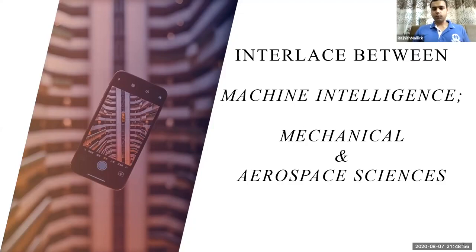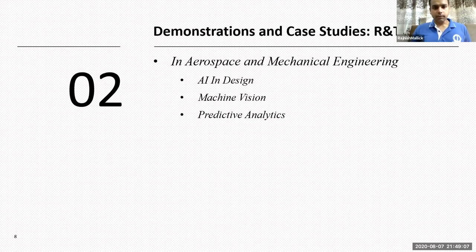So let me quickly get into the second part of the presentation, that is the interlace between machine intelligence, mechanical, and aerospace sciences. In this second part, I'm going to talk about a couple of demonstrations and case studies from a research and technology perspective, not only R&D, but R&T. As most of us will be aware, there is something known as TRL, technology readiness levels. R&D generally happens in the universities where the TRL is up to 3 or 4, and there is an overlap from 4 onwards. We go into industrial R&T, that is research and technology. So I'll be focusing more on the research and technology part.